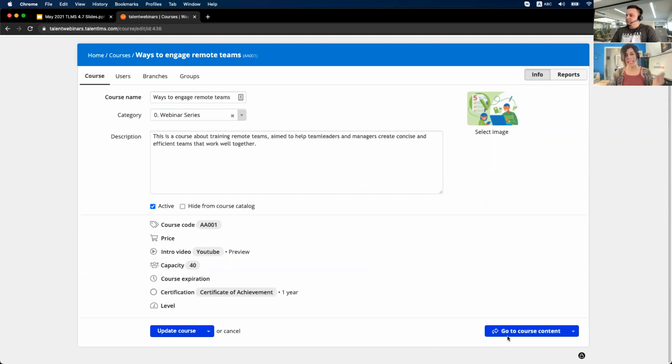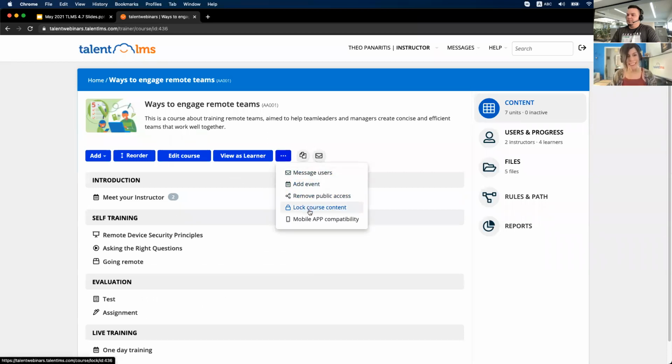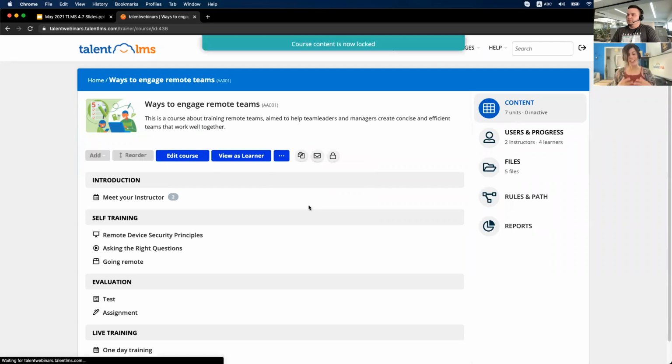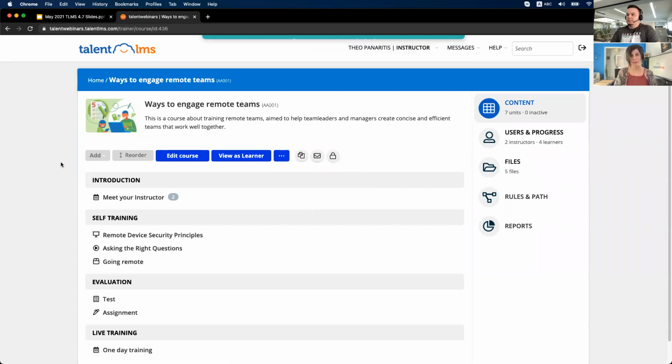Let's get into that course, because we have added one more option that you can find under the three-dot icon, and it's lock course content. Many people are involved in the same courses. We have different admins, different instructors, and we're all working together in the same courses. Maybe some people are just creating assignments and other people are creating content. So now we have added this restriction, and if you want, you can lock the content of the course, so nobody will be able to change the content.